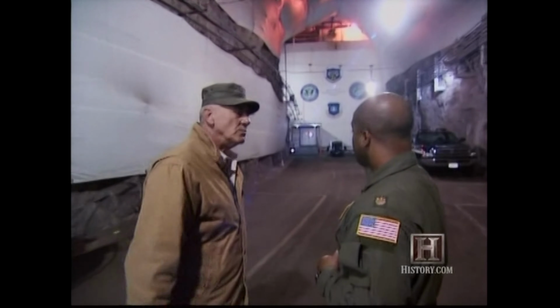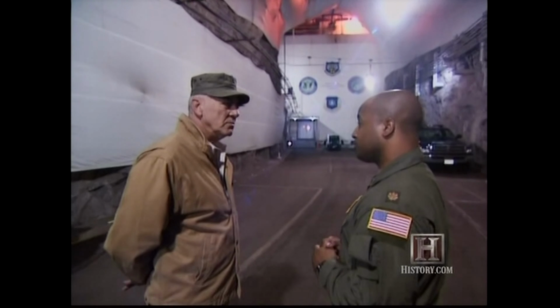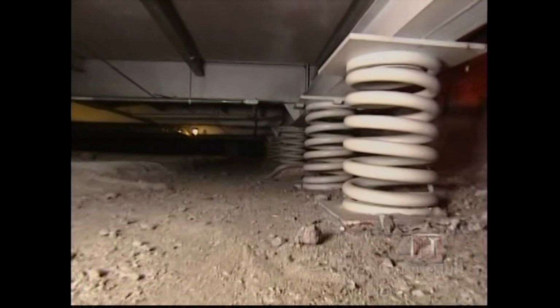No, Gunny, and that's what most people expect. They expect a cavern, but actually what you've seen are a series of tunnels. Now, behind that wall there are 15 independent buildings. 12 of those buildings are 3 stories high. The other 3 buildings are 2 stories high. There's over 200,000 square feet of office space in our facility. And believe it or not, the whole doggone shebang floats above the cave floor.